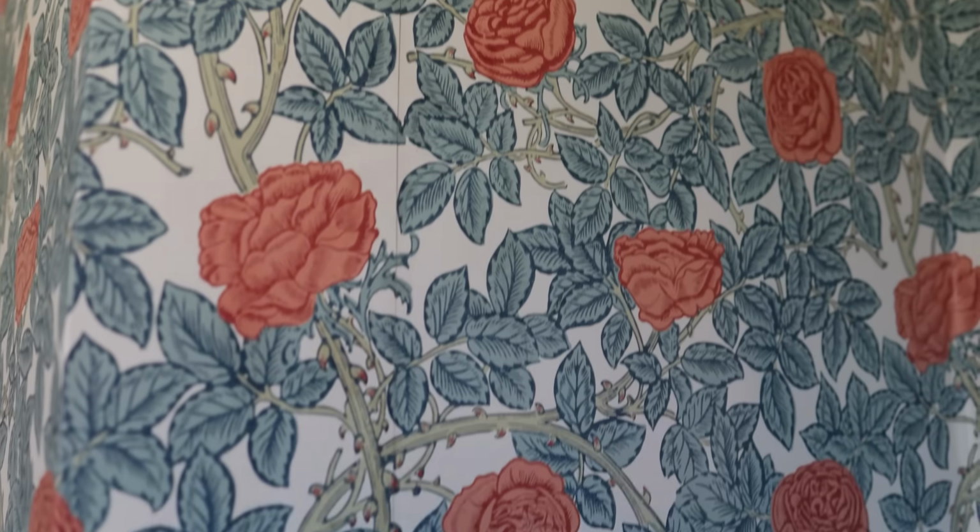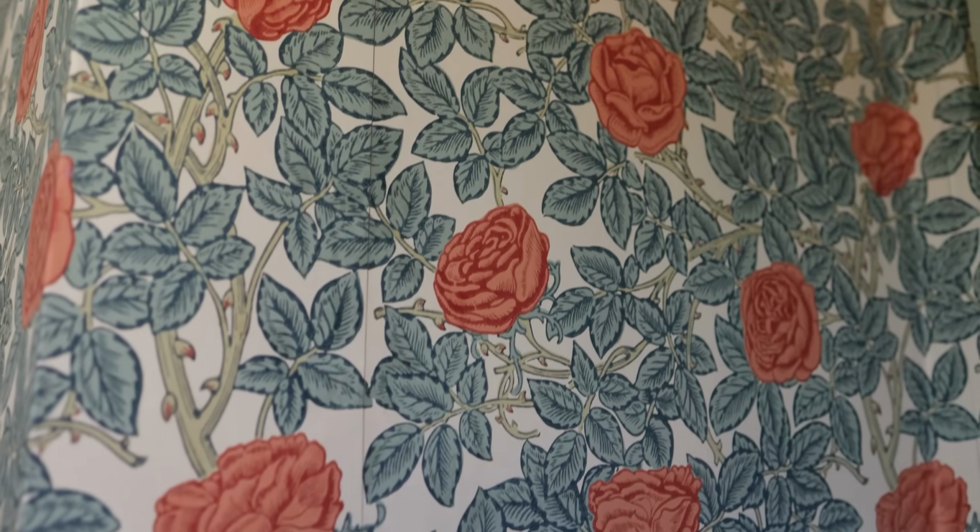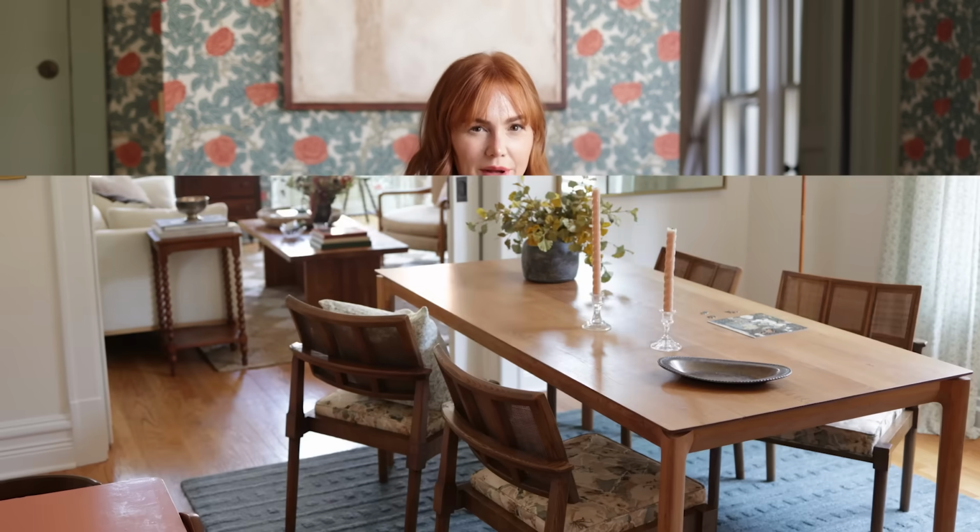So that's how you can see the wallpaper. I love having this beautiful floral wallpaper mixed with some modern, mid-century modern elements to the home, which kind of just gives it a little bit of a chic vibe.